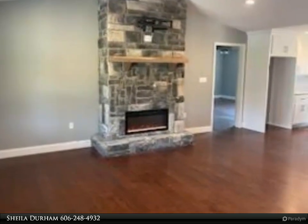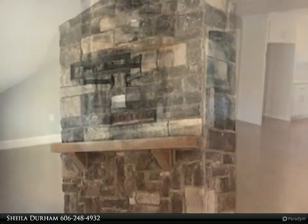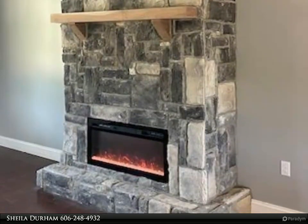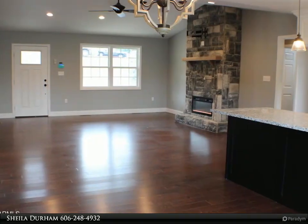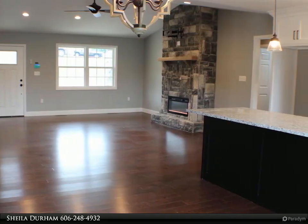The living room has vaulted ceilings and a custom stone fireplace with glass rock insert. A television bracket and wiring is installed for up to a 75-inch TV. The property has underground utilities with fiber optic internet available in the area along with an alarm system.